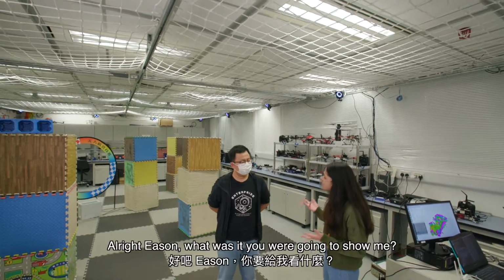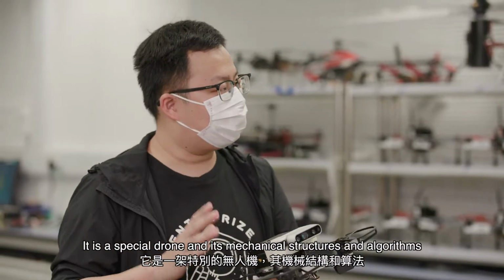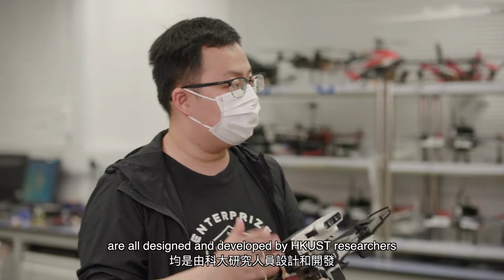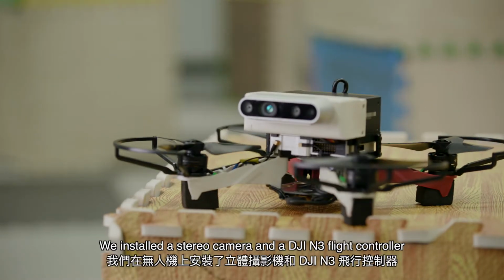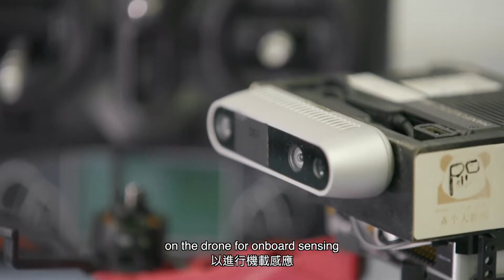All right, Ethan, what was it you were going to show me? It is a special drone, and all its mechanics structure and the algorithms are all designed and developed by HKUST researchers. Yeah, it involves a complex system architecture named the Fast Planner. We installed a stereo camera and a DJI N3 flight controller on this drone for the onboard sensing.